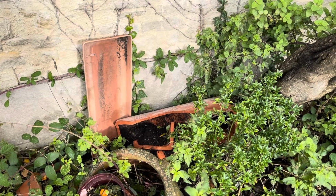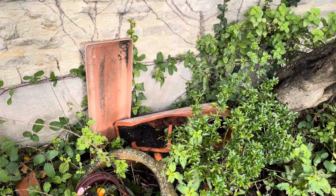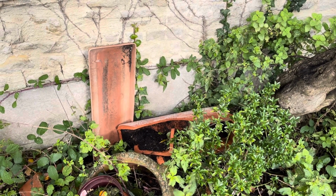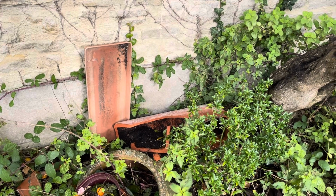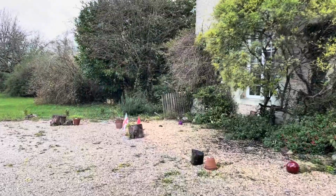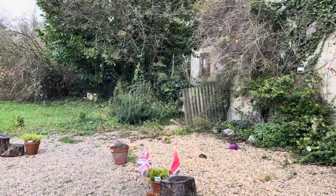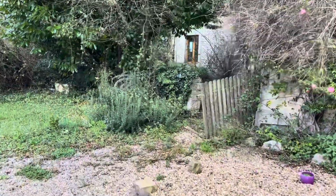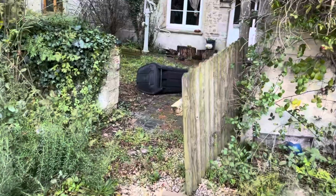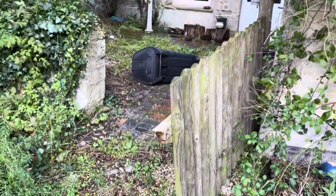And also a lot of the plant pots have been blown off of the ledges, the windowsills, and we've lost a barbecue that way. Christophe is obviously absolutely devastated about that. And it looks like the gate from the cottage is broken too. I mean, that's a relatively easy fix. It's not so bad. But yeah, oh, the bin's over as well. So yeah, that's gonna need fixing up.